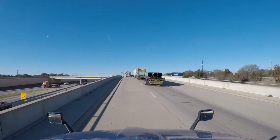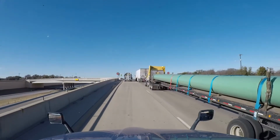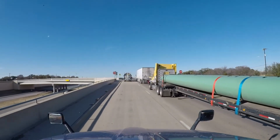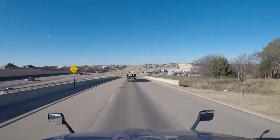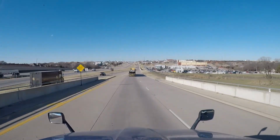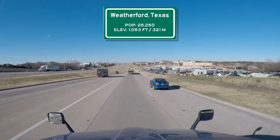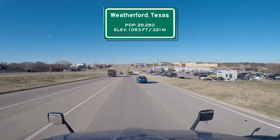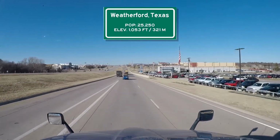Yeah, this isn't the guy. It's the other guy with the same load up ahead. Okay, I had to move over because that lane ends here. Now we gotta get entangled with people coming off the interstate onto the frontage road. I gotta move over so I can get onto the on-ramp to the interstate.